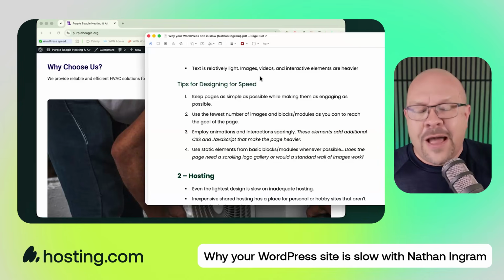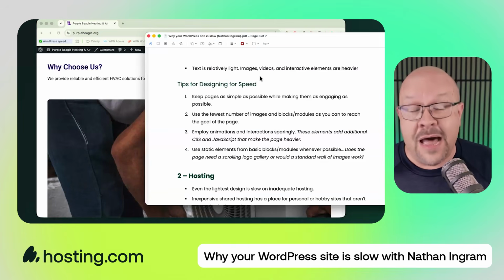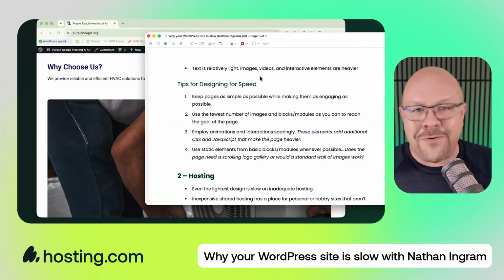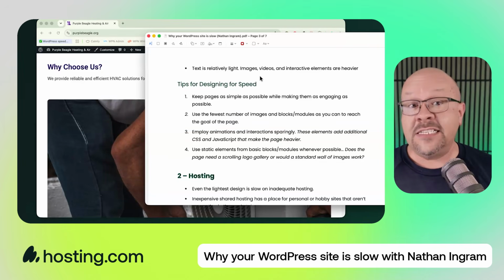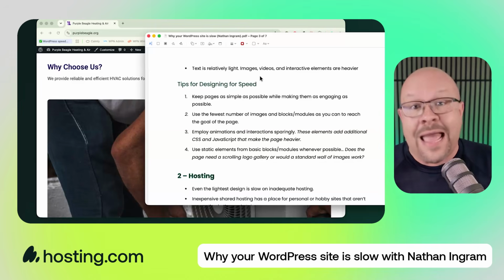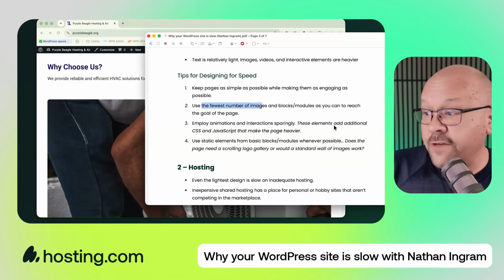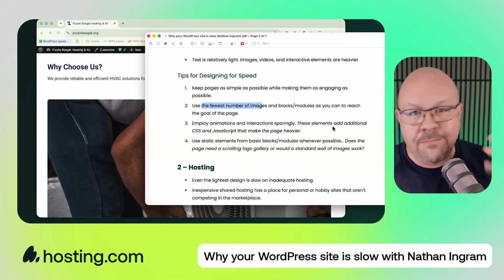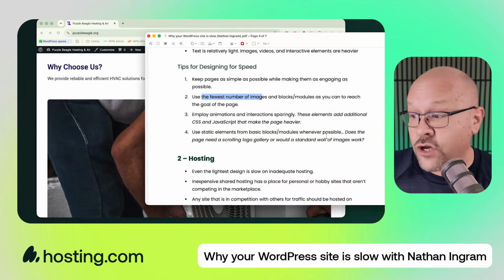So we just have to think about what it is we're building and build with speed in mind, just like many of you I know are building with accessibility in mind. You're getting your H tags in the right order. You're concerned about color contrast and those sorts of things. Same thing with speed. Just build with speed in mind. What do we actually need on this page so that it can accomplish its goal? Use the fewest number of images and blocks and elements that the page needs to accomplish its goal.